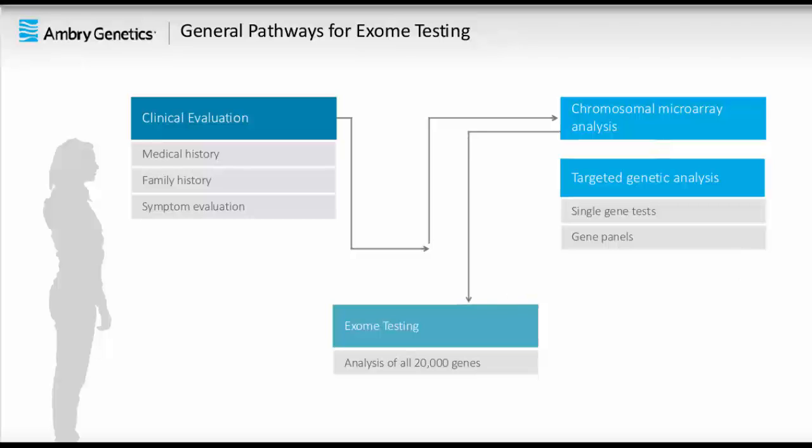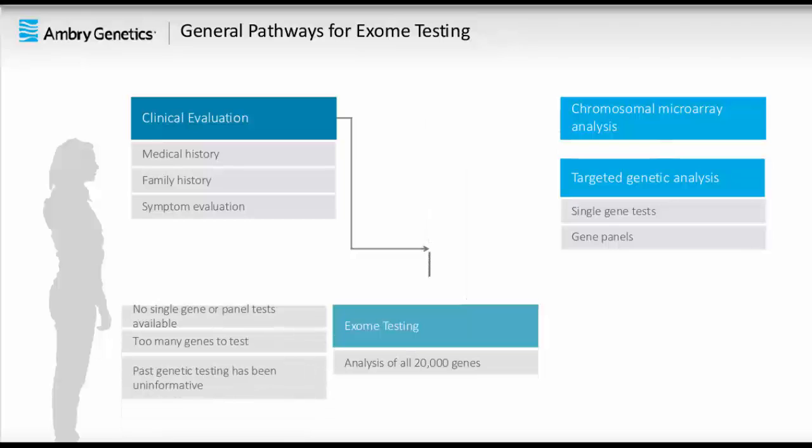And in certain cases, if there are no single gene tests available or you have a very complicated phenotype, it is possible to just reflex from chromosomal microarray analysis directly to exome sequencing. Lastly, per the American College of Medical Genetics recommendations, exome testing may be considered as a first-line diagnostic test in a variety of clinical presentations or clinical indications, such as when no single gene or panel tests are available, if there are simply too many genes to test sequentially, or if the past genetic testing has been uninformative.